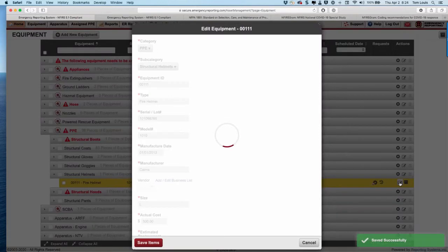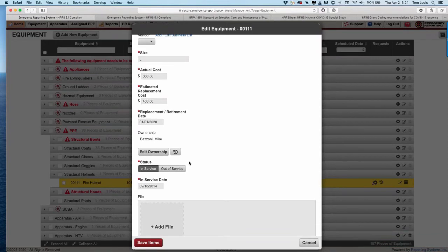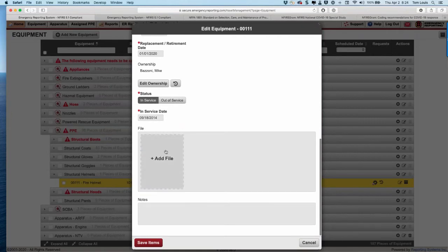Now one other thing here I want to show you, and this will come into play in the event that there's ever an injury or a line of duty death. This record right here, you'll be able to see the history of its ownership. And then of course, one of the things here in the files, you can upload one, an image. Two, a lot of people I've seen, I think there's some wisdom in this too, the user's guide that comes with all of our PPE can be uploaded here. It can also be uploaded to your library so that there's always a reference. No matter what, there's always reference to that piece of equipment.